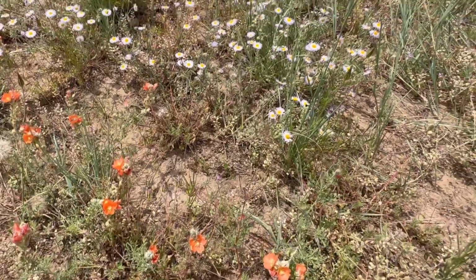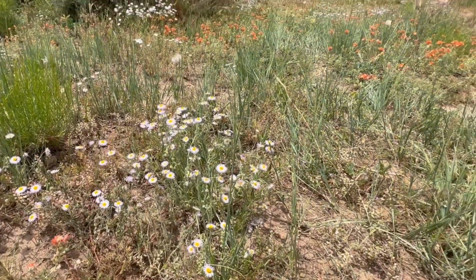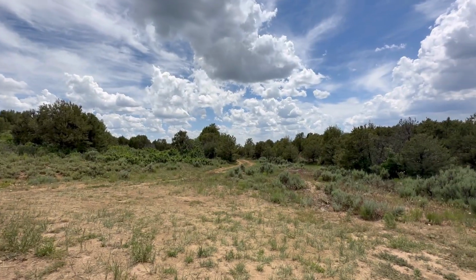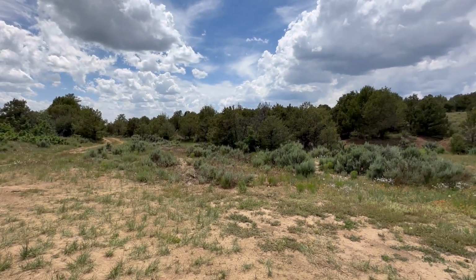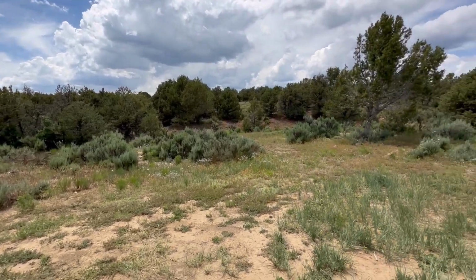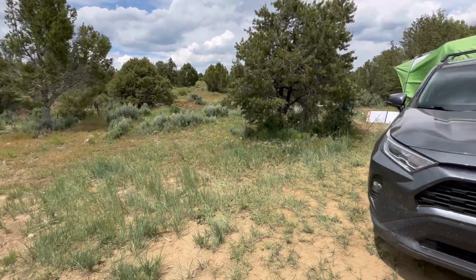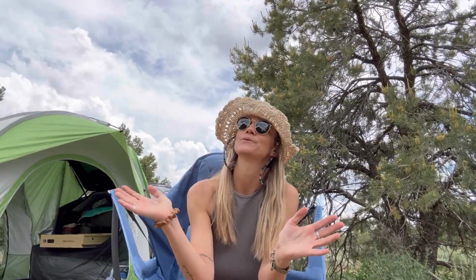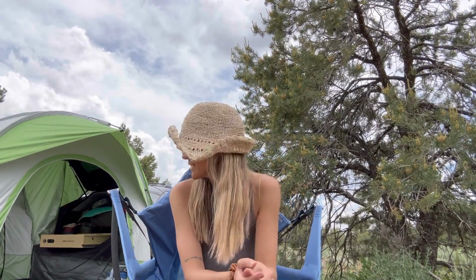I'm pretty stoked about this campsite. There's flowers everywhere. I purposely planned this road trip during this month because I knew that the flowers were going to be crazy all the way from Arizona up to Montana. So this little site, I haven't seen anybody. I haven't noticed much around other than what you see here. So I'm just gonna take my time now and enjoy my very first night car camping in my RAV4 on this epic road trip to Montana. So stay tuned.